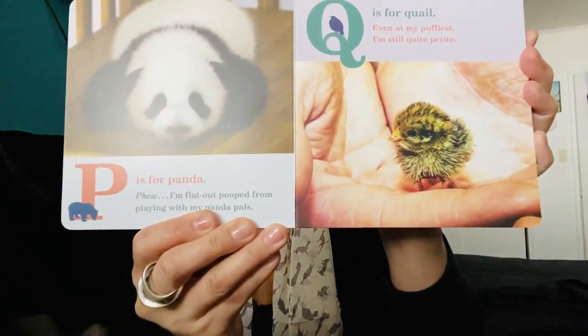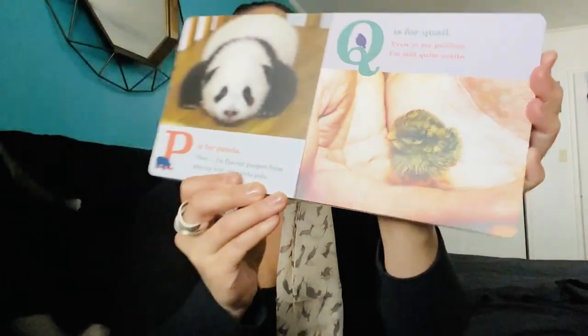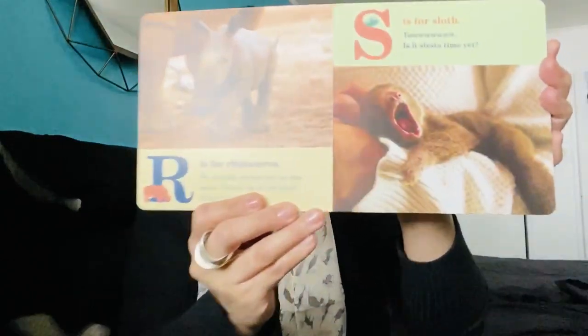P is for panda. Phew, I'm flat out pooped from playing with all my panda pals. Q is for quail. Even at my puffiest, I'm still quite petite. R is for rhinoceros. We wrinkly rhinos are on the move. Follow us to the local watering hole. S is for sloth. Yawn. Is it siesta time yet?